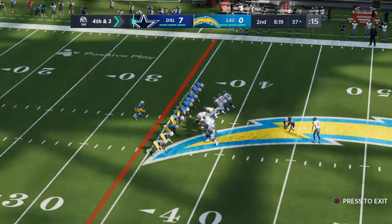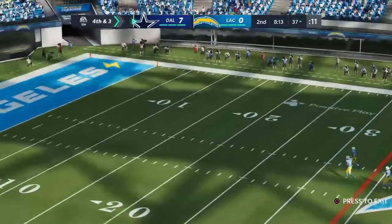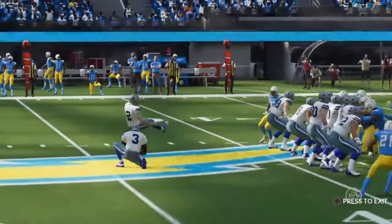Now it's the Rams' 2nd all-time leading scorer, kicking in a Dallas uniform, Greg Zuerlein. This from 54 yards away. And Zuerlein's kick is good. And the lead moves to 10-zip.